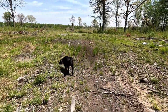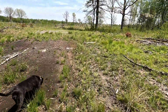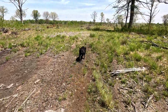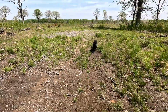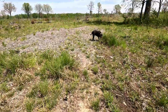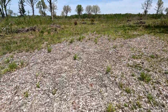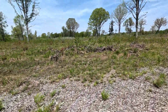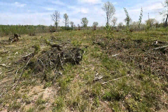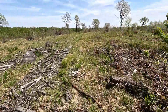So it was clear cut at some point. Just gonna explore a little. Let the dog get out, get around and sniff around. Who knows what we'll find. Pretty though. Hopefully we won't find anything too crazy. Sounds like it's a pocket knife.